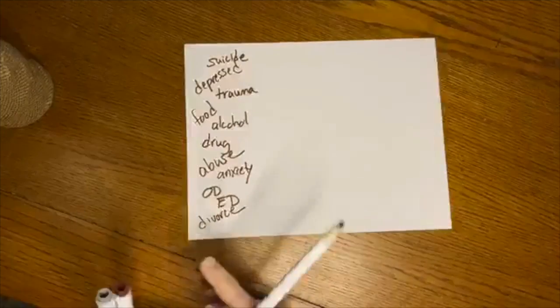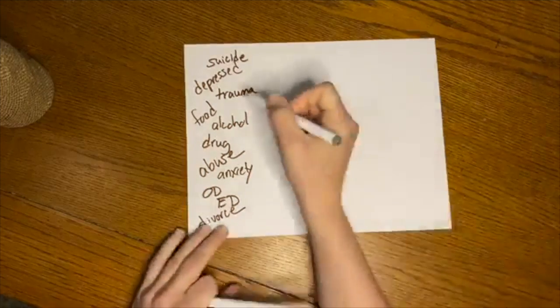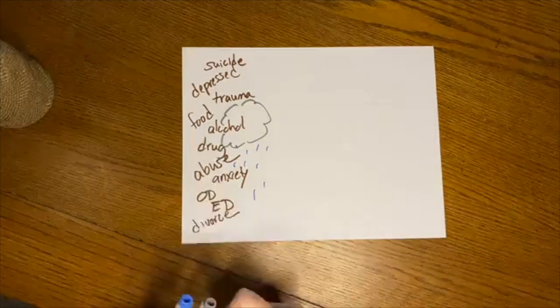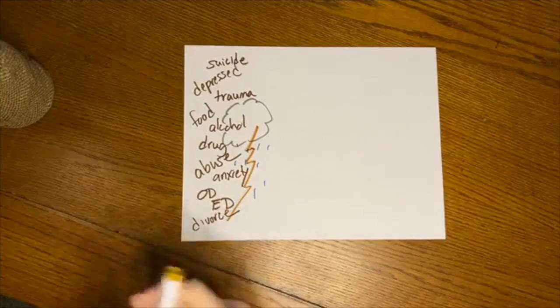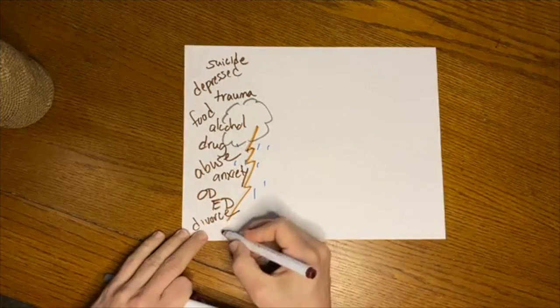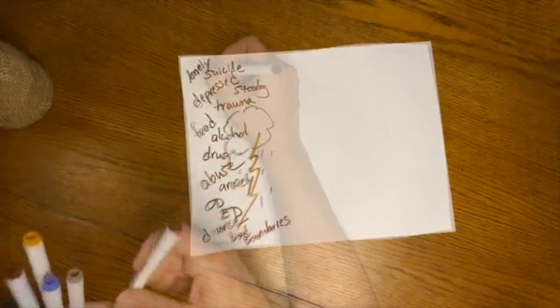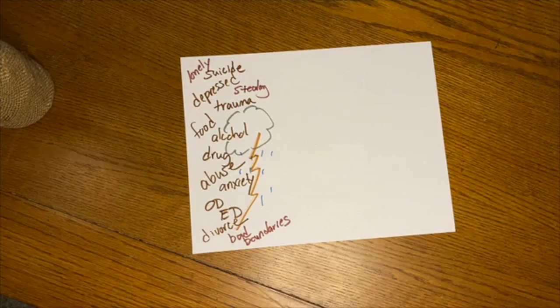I'm using words today just because it's quicker, but draw pictures to represent what was going on. Maybe there's lots of storms going on at this point in your life. Lots of storm clouds. Maybe you're making poor choices like bad boundaries. Maybe they were stealing, lonely. And so any picture that you want, collages, drawings, again, as simple or as complicated and complex as you want to get over here.